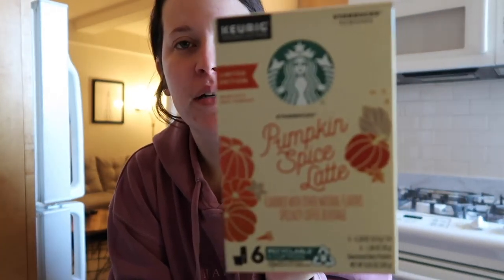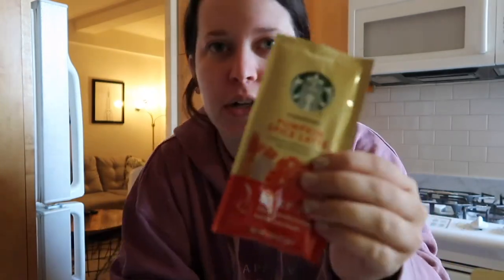My mom would always send me these Starbucks pumpkin spice latte kits for a Keurig, so it gives you a Keurig cup. I think just plain coffee, but then this powder just filled with sugar, but all of the flavoring. And I still have some boxes from fall, and I'm gonna have that right now because it just smells so good.